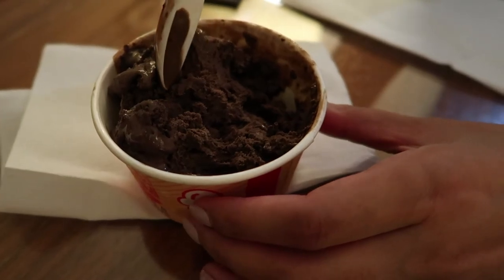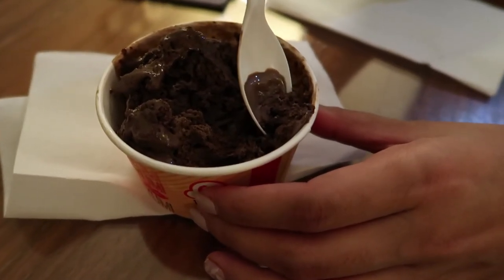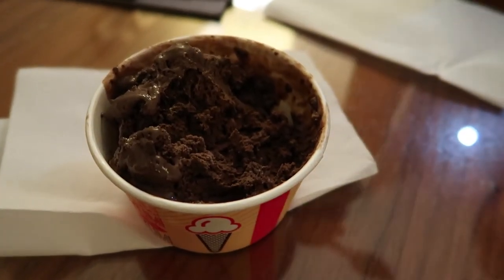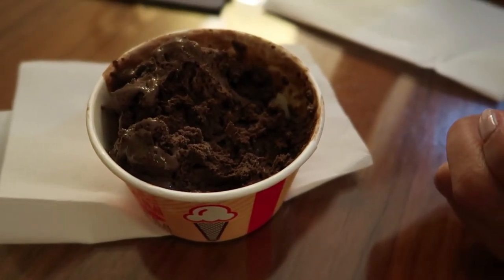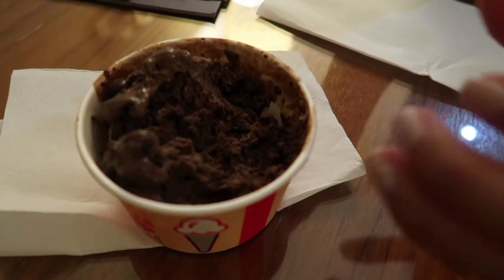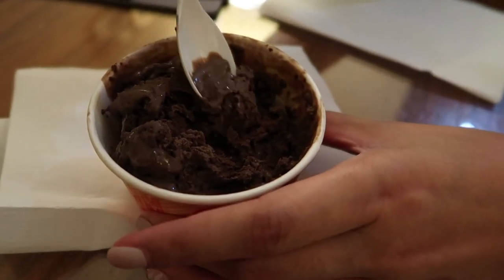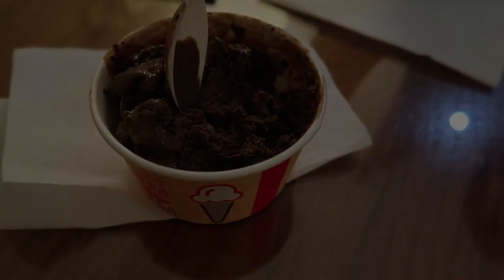That's good, but... Is it too chocolatey? Too chocolatey, huh? Mm-hmm. It looks like it. Maybe you should have gotten a chocolate and another flavor, like vanilla. There's specks of chocolate chip in it. It looks like a brownie from here. It's really, really thick. Rich. Yeah.